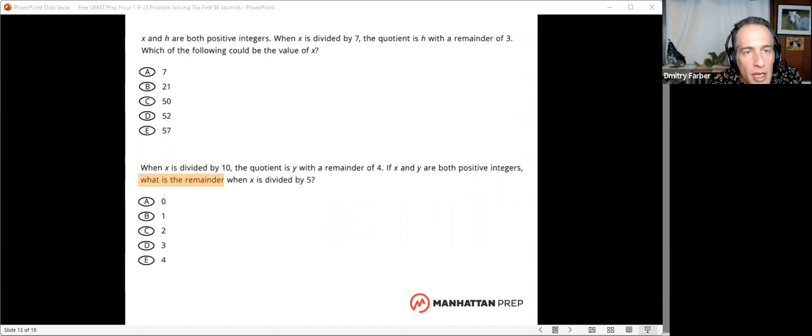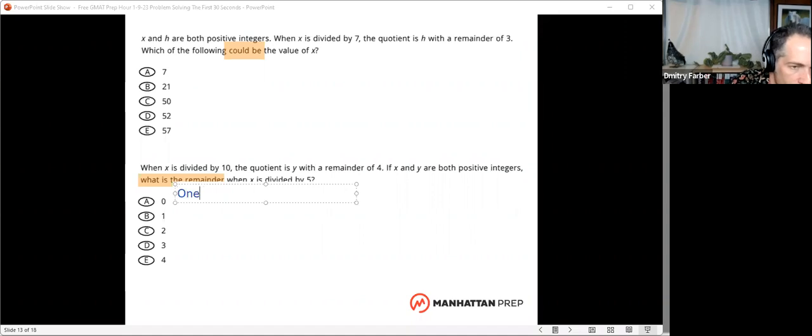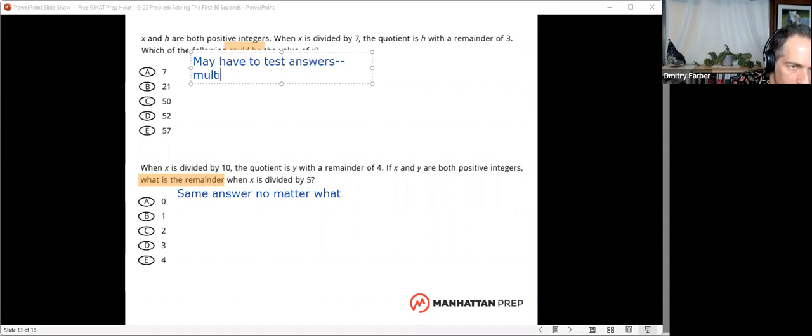But yet there is a specific remainder that we can find. This is a must be true, which means that no matter what I pick, as long as I follow the rules, it has to work. Whereas this one says, which of the following could be, which means I may have to test the answers or know some trait I'm looking for in the answers. Okay. So if I look at this first one, that's one of the things I might notice in the first 30 seconds. This one, there is one, same answer no matter what. Here, I may have to test answers. Right? There's multiple possibilities. Most of them just aren't there, right?